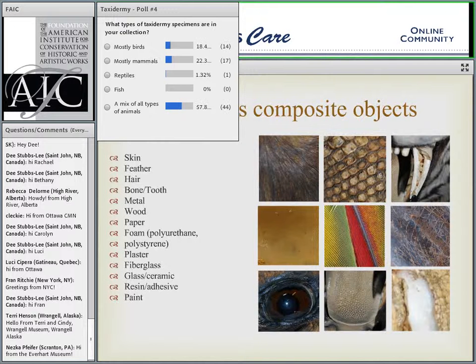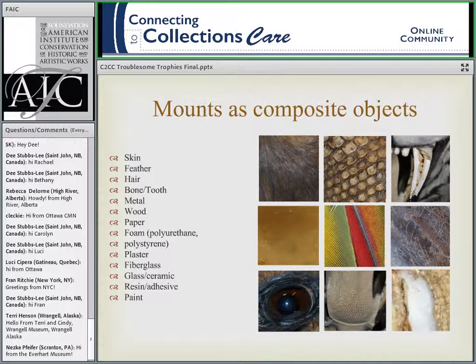So taxidermy mounts are what we call, as conservators, composite objects. They're really composed primarily of organic materials, or materials that were once living and have been treated chemically to preserve them in varying ways, so treated more or less. We'll hear more about that too. The mounts also include numerous adhesives, coatings, paint, and inorganic additions such as plaster, glass, fasteners, and eyes. When thinking about handling, storage, and display of these items, because they are composite, you really have to consider the most sensitive of the components.